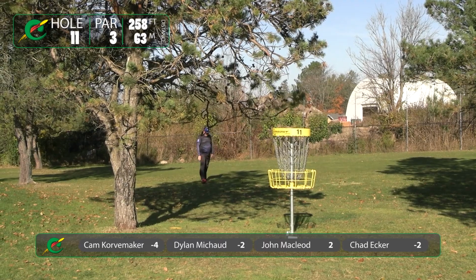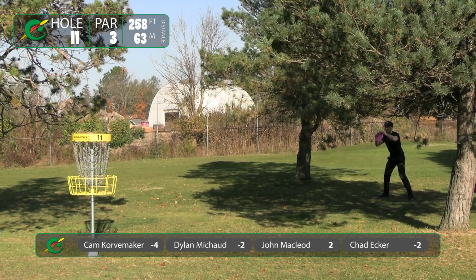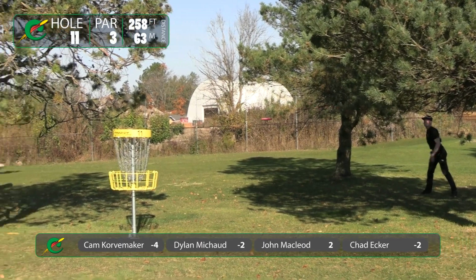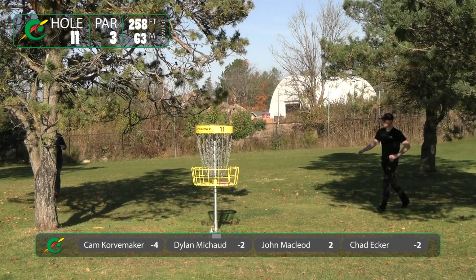And yeah, gets caught up again on some branches near the basket. Looked like he was coming straight for the cameraman. Maybe it's a good thing they were there. And just squeaking in the putt is Chad, taking a 2.